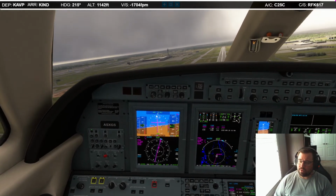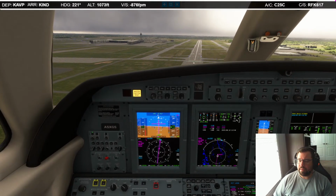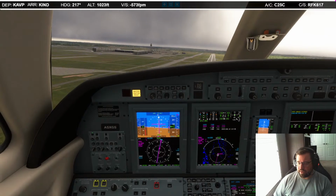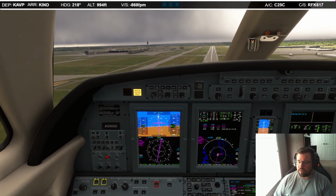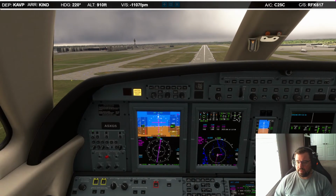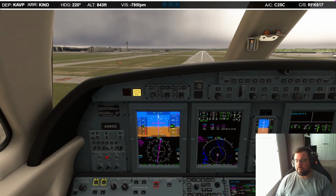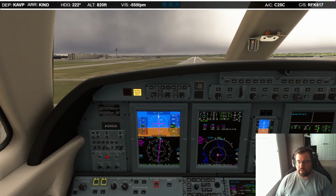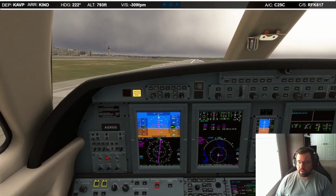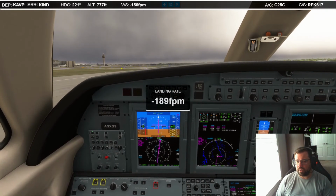All right, speed brake retracted, but armed. Still don't like how far off to the right I am, so we're gonna jog it over just a tad. We're crabbing for the crosswind. Okay, let's give it a little throttle. Don't like my vertical speed at the moment, it's a little too aggressive. Okay, I'm feeling okay. We'll float it for a second, go a little long, float it for a second.